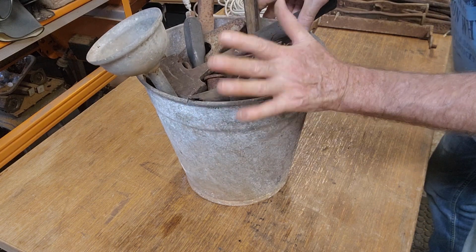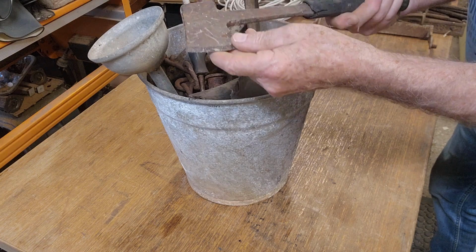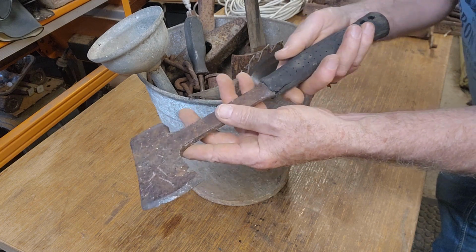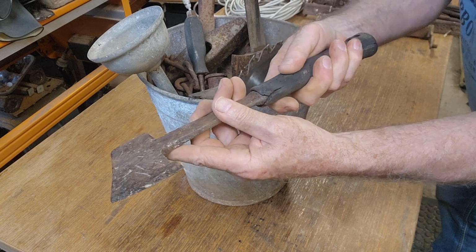A bucket. I can now see why it's heavy. I can see axe heads. I can see lots of chunky metal bits. Here's a small, like a tomahawk. I think this is like a fireman's axe. It's had a rubber handle on it, which, well, it's still there, but it's very hard.